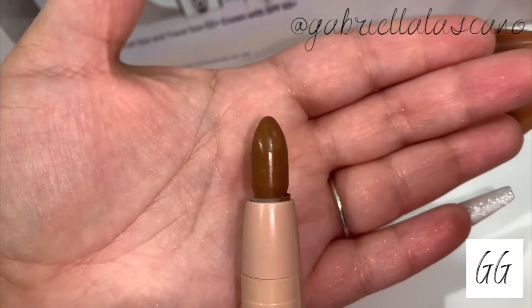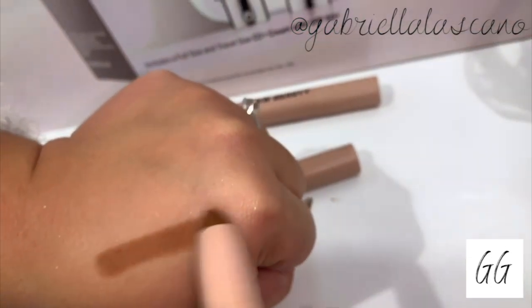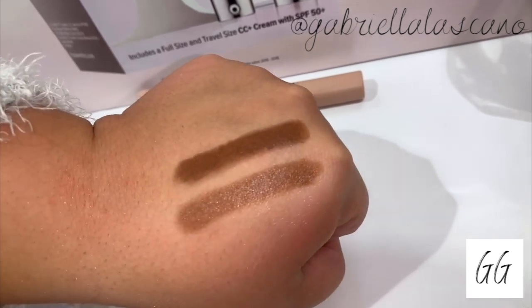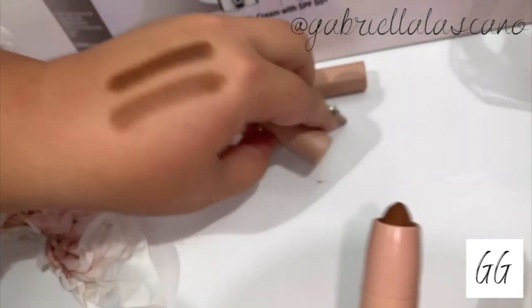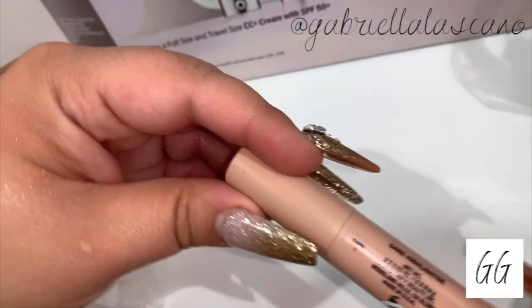And here I'm showing you how much product you get. This is a brand new tester. Like I said, I was the first person to swatch these, so that is exactly the amount you get in a brand new tube. And I just feel like it's not enough. But like I said, I would love to try the product. I just feel like for the money, you should be getting more in the tube.